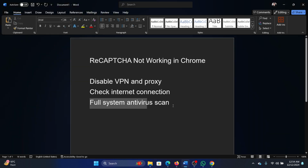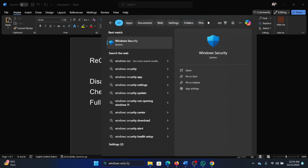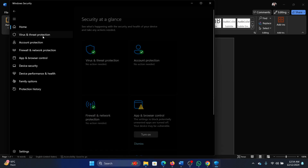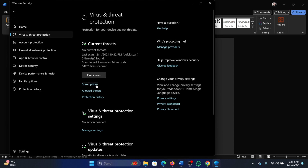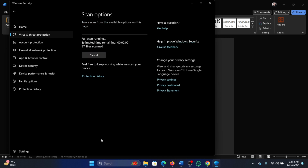And the last solution is to perform a full system antivirus scan. Search for Windows Security in the Windows search bar and open Windows Security. Go to the Virus and Threat Protection tab and then select Scan options. Select Full Scan. Scroll down, click on Scan Now, and let it scan all the files.